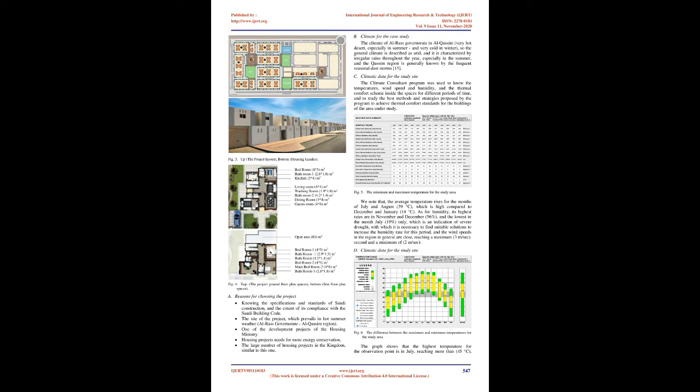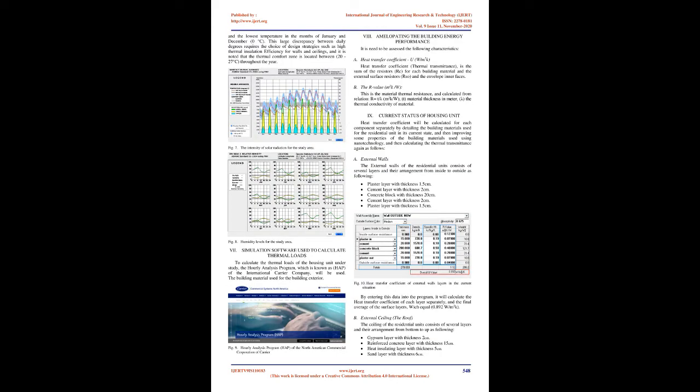Thin film insulation. It is used for thermal insulation of window glass, and it consists of a thin layer of nano steel fibers resistant to rust, which reduces the rate of passage of sunlight, as it blocks 97% of infrared radiation, 99% of the permissible temperature of the inner spaces, 2 to 3 degrees C, compared to traditional insulation material.